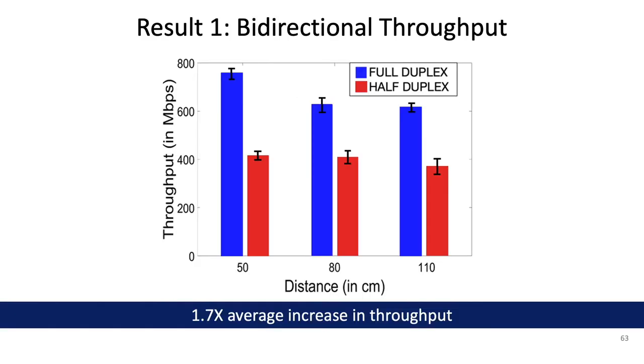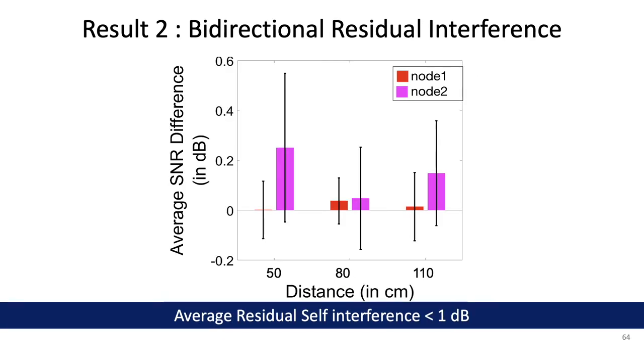In our first result, we characterized the throughput of our link on a laboratory benchtop setting. We can see that the throughput decreases with distance, and we achieve 1.7 times increase in throughput compared to the half duplex link. In the second result, we characterize the goodness of our self-interference cancellation by measuring the residual self-interference at the two nodes of the link after all the stages of self-interference cancellation. We can see that there's always less than 1 dB of self-interference left.